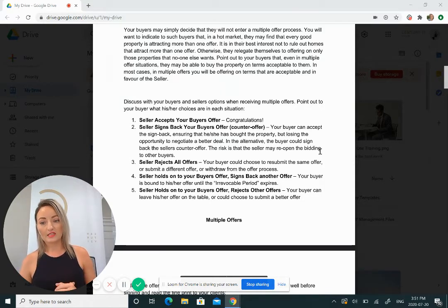You will see a time where maybe the sellers listed a property, they had an offer night, and then they decided to reject all the offers altogether because they didn't hit that price that they wanted. If your buyers consider offering a higher price, this may be a good opportunity for them to resubmit their offer. But don't be surprised if the seller does reject, because as we mentioned before, that is their right.